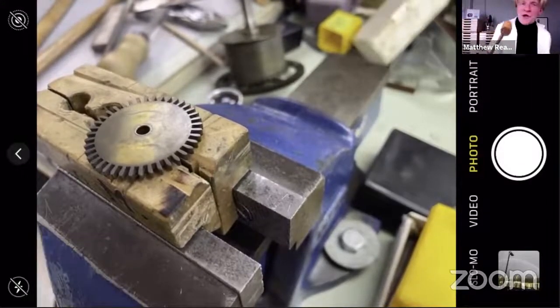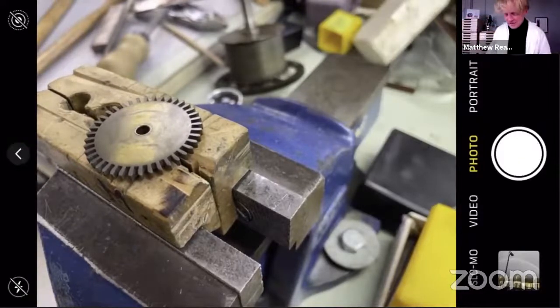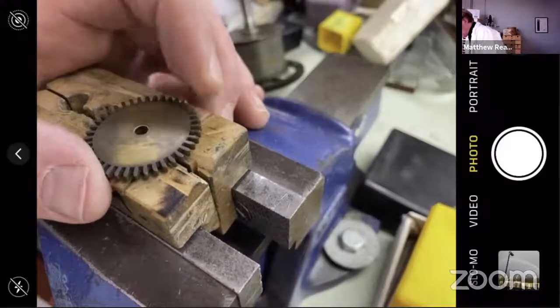Another tool still not unpacked from being out on the road. Boxwood mallet with an ash handle. I think we talked about this before. I got it from Leaside Tools down near Chichester. So let's just identify that high spot.